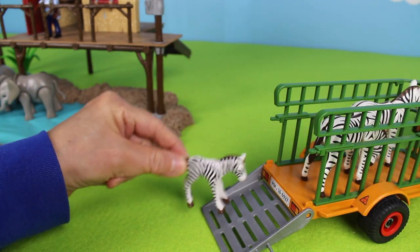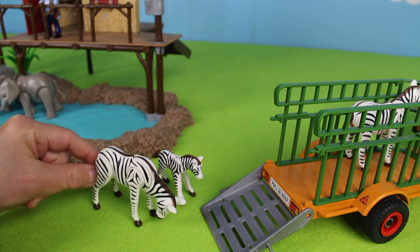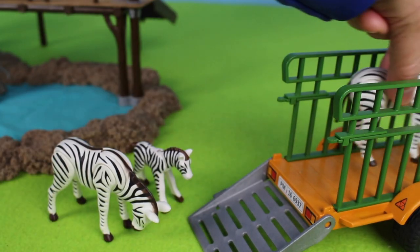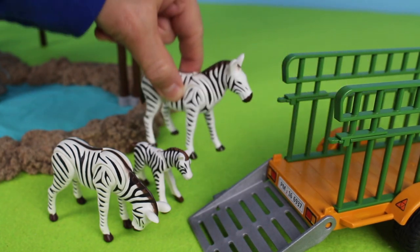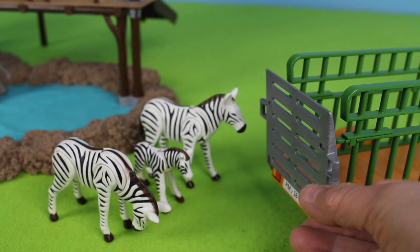Did you know that zebras can run up to 65 kilometers per hour? Zebras each have their own unique pattern of stripes. Zebras look much like a horse.